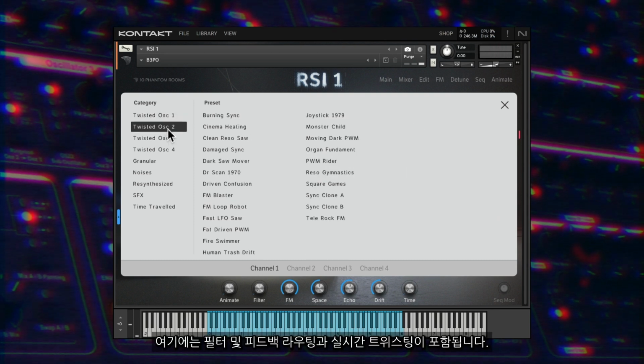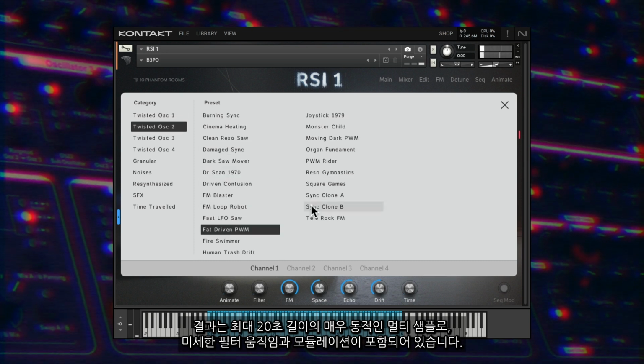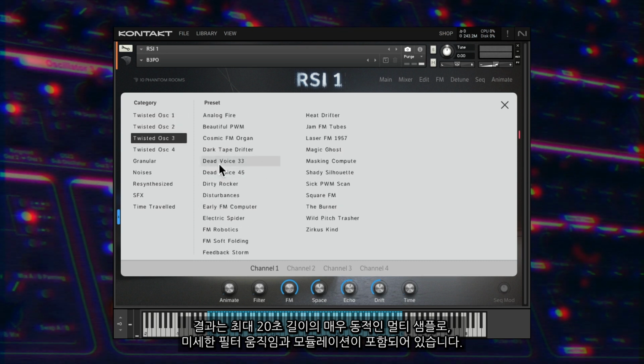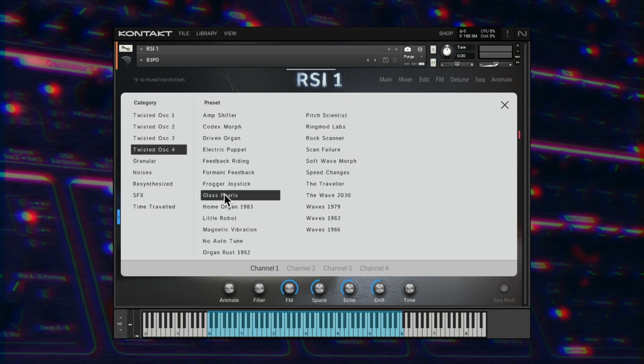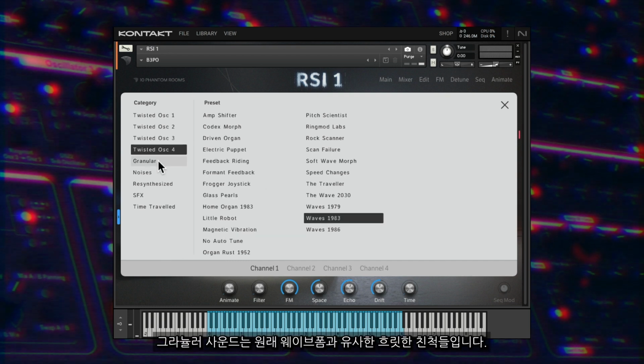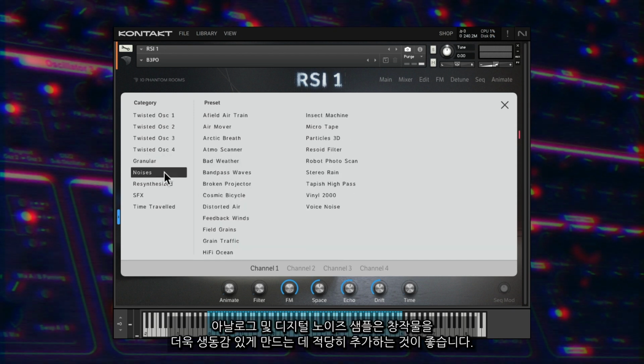These include filter and feedback routing and real-time twistings. The results are highly dynamic multi-samples, up to 20 seconds in length, including subtle filter movements and modulations. Granular sounds are smeared relatives of the original waveforms. Analog and digital noise samples are best added sparingly to crisp up your creations.